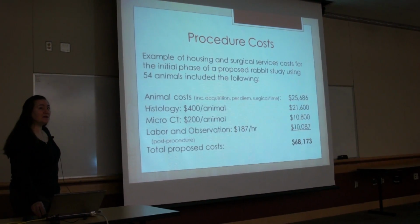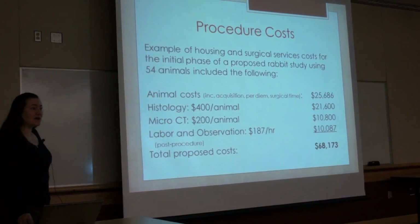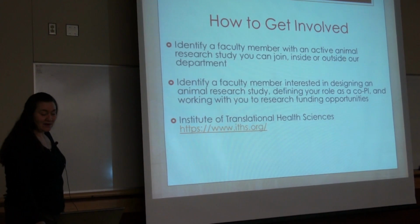This does not include the implants that they were putting together for this study, does not include the PI salary, it does not include a lot of other things. So animal research is not cheap.